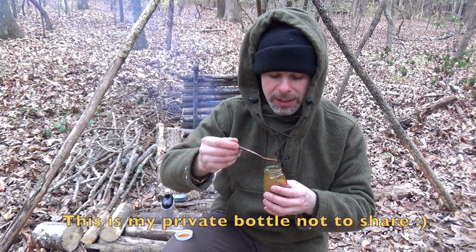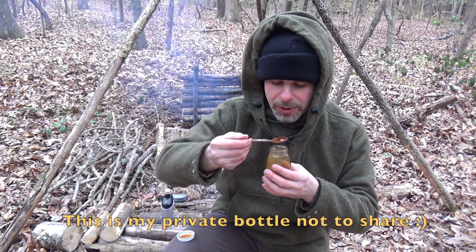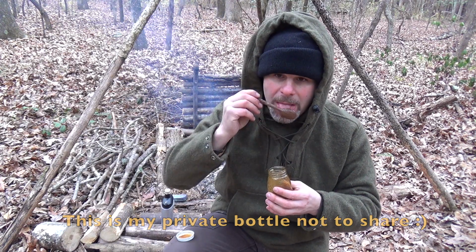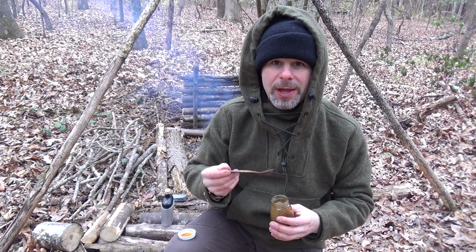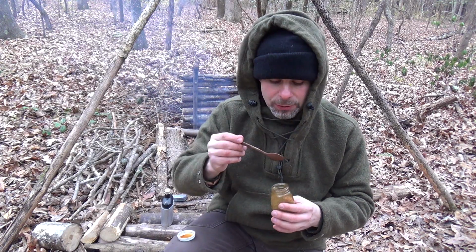Warm honey on a cold day. Just eat it right out of the jar. This buckwheat honey is outstanding. Tastes almost like molasses. It's so thick and rich.